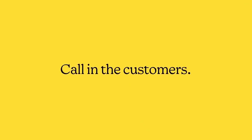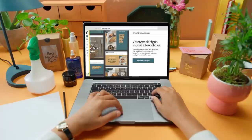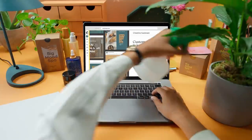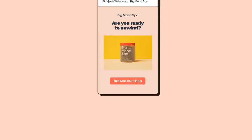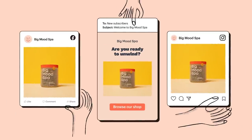Now, let's start marketing. Everything you need is connected to your site. With our creative assistant tool by your side, you can make emails, social posts, and digital ads. Look, you made multi-channel marketing magic. Boom.